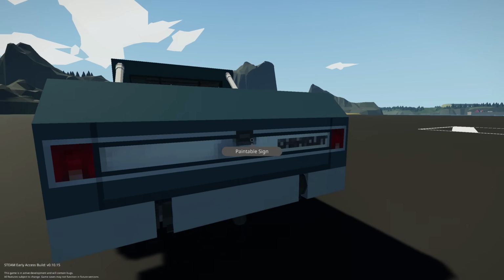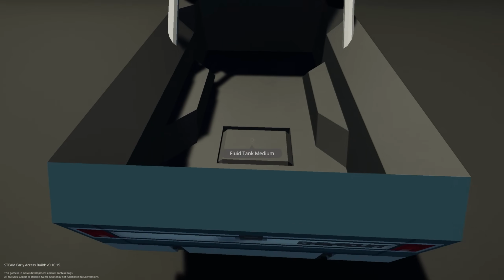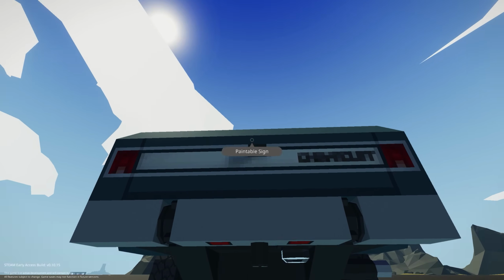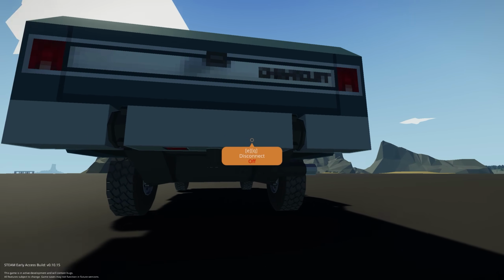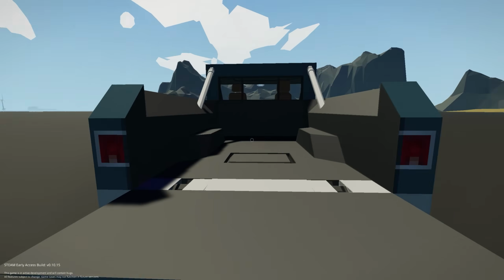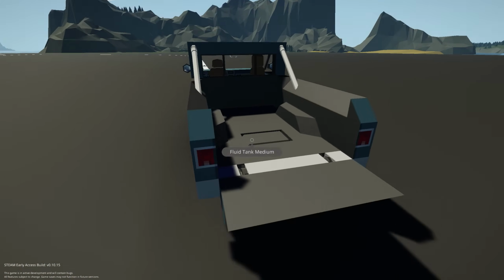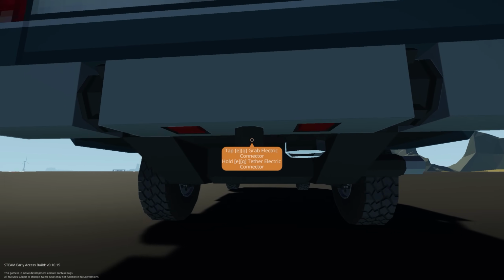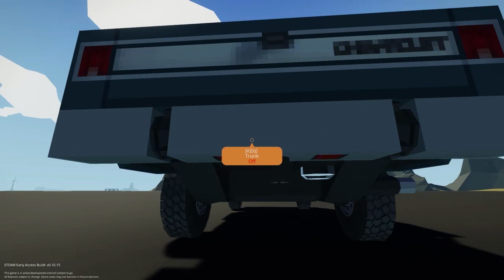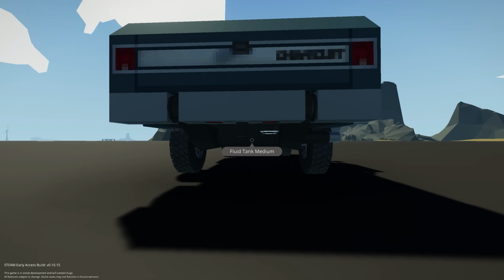Not much on the outside. We have the tail here. Guessing this does open. Would think that there would be a button here somewhere. Oh wait, there go disconnect and trunk. Okay. Oh, cool. So the trunk does open. It seems like we have a charging, or that will be probably for a trailer of some sort.